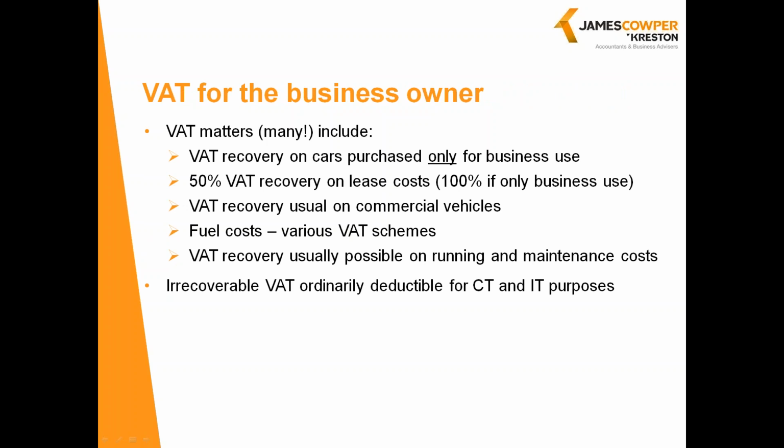So touching on VAT, there's many VAT matters really for the business owner of a vehicle. I'm not going to cover them all in detail here, but the main point, I guess, to take away is that if a car is purchased by the business and it's only going to be used for business use, then VAT recovery is possible. Otherwise, it isn't.